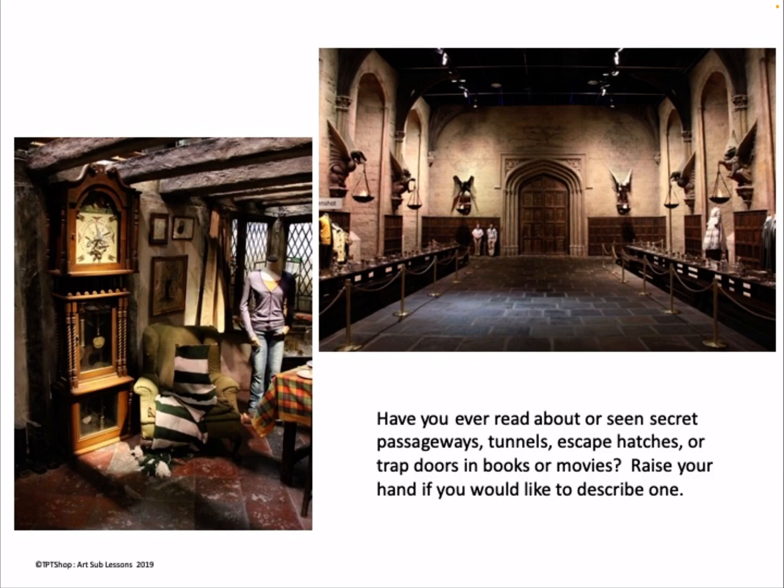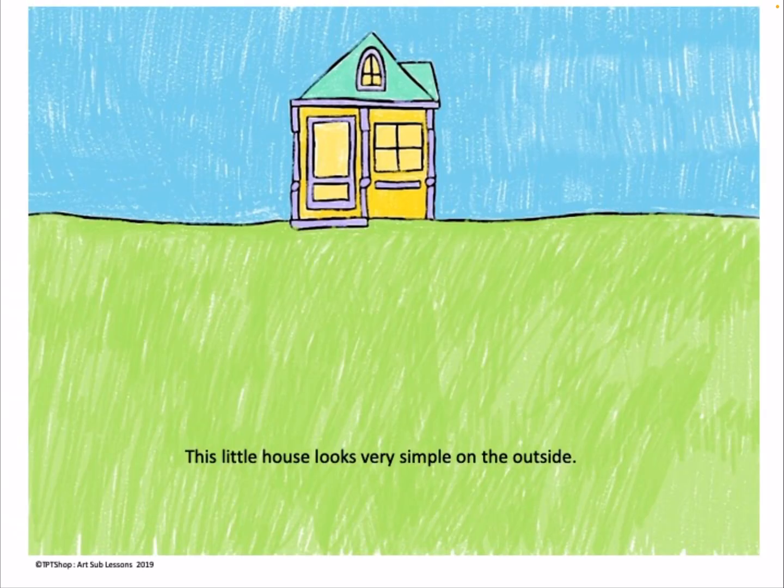Maybe you've read about or seen secret passageways or tunnels, escape hatches, or trapdoors in books or in movies. I know we watch a YouTube individual named Mark Rober, and he's an engineer. And if you go and look at his lab that he works in, he's kind of a giant kid at heart, and he's made multiple secret passageways in his lab. He's got some great videos on it if you've got some time after school.